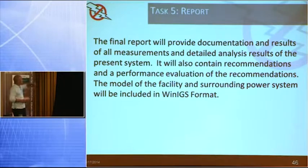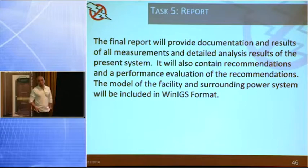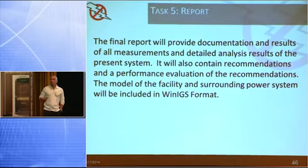Final report provided, and documentation of results, and all measurements will be included in the report. And plus, there are always questions. So it also comes with a few hours of support: if the customer has any questions, direct them back to us, and we can help answer any questions they may have about the report.